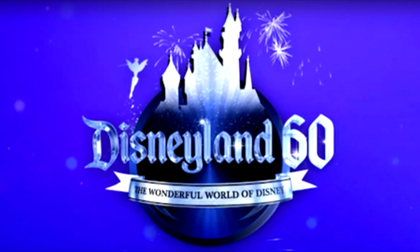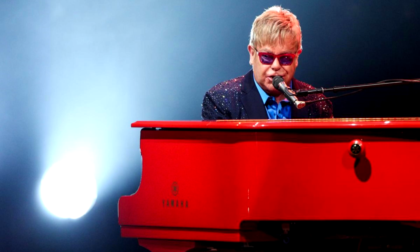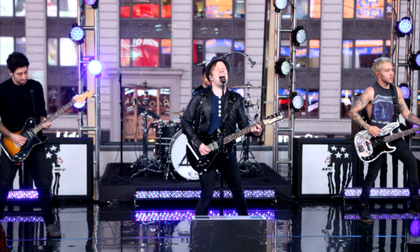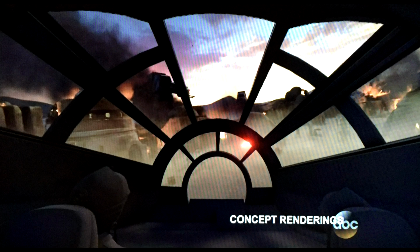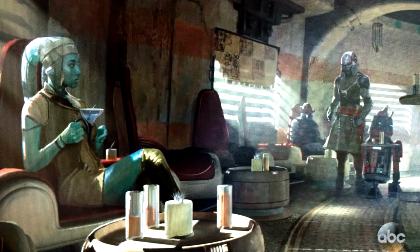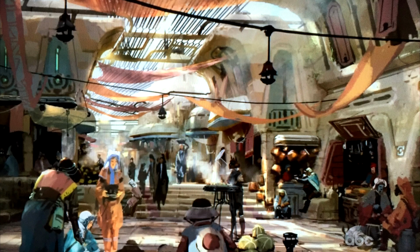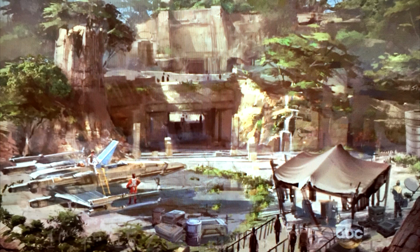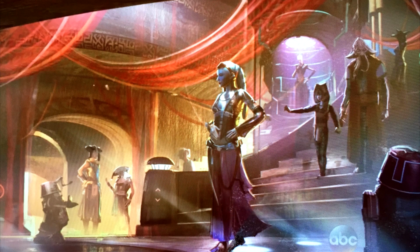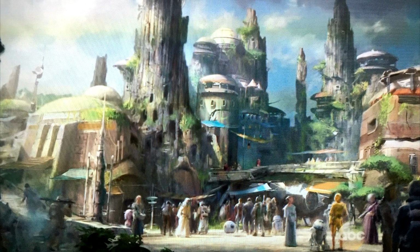By now, I'm sure most of you have either seen the 60th anniversary special on ABC or have seen the images shown for the upcoming Star Wars land. This reveal was meant to be the big moment in the show, and while we did get some new concept art to look at, I kind of feel like there was less to learn than I had hoped from the images we got.